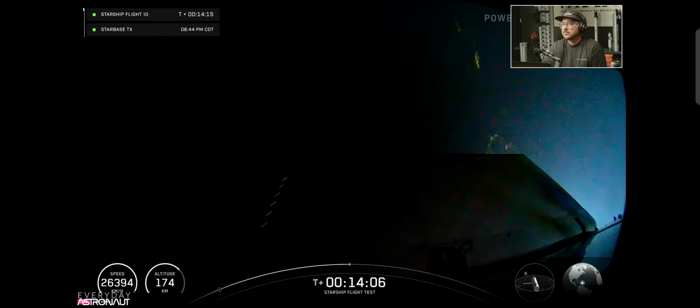We've been launching these later in the day here in Texas to try and get daytime views when we splash down. So it's daytime over in the Indian Ocean, where we are currently headed. Just a few seconds until we expect those payload doors to open.